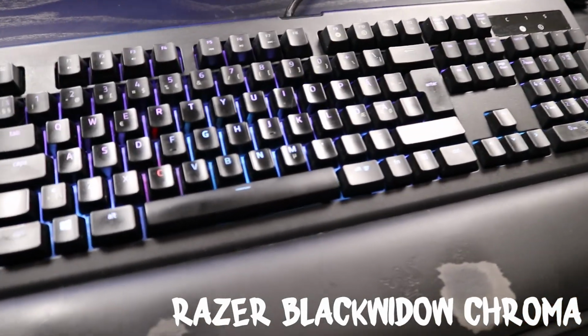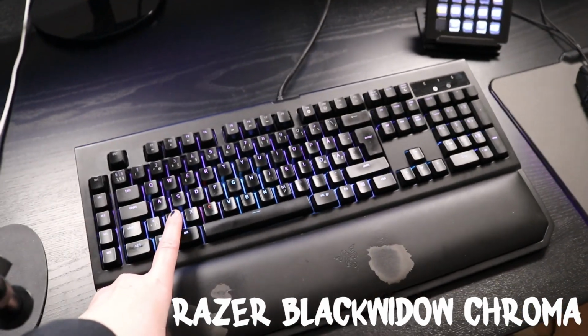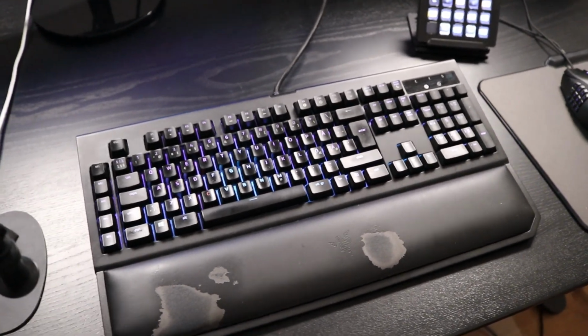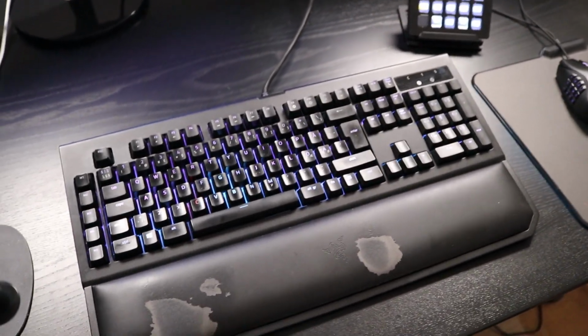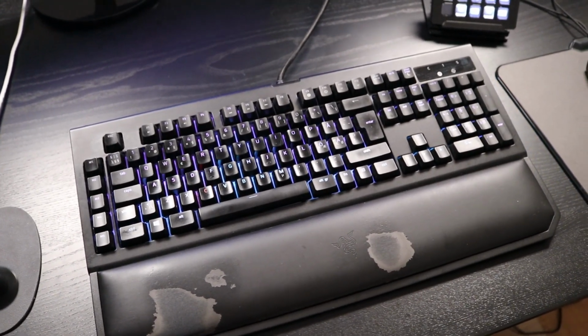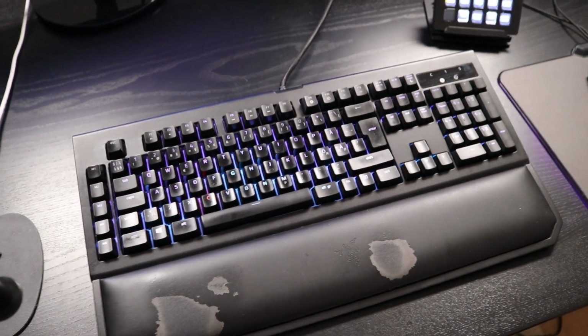So you can see it's got really nice keys that light up. It's actually half membrane, half mechanical, which I think is really nice because I don't like full-on mechanical, they're a little bit too rough to click for me. But I also don't like membrane keyboards because they're too soft, so it's a nice mix.